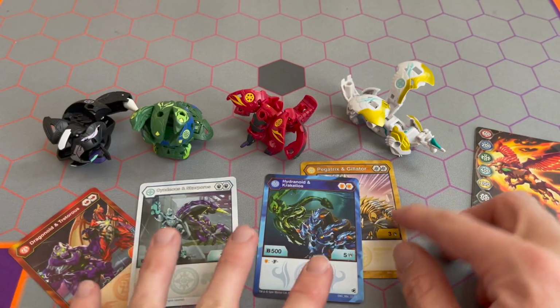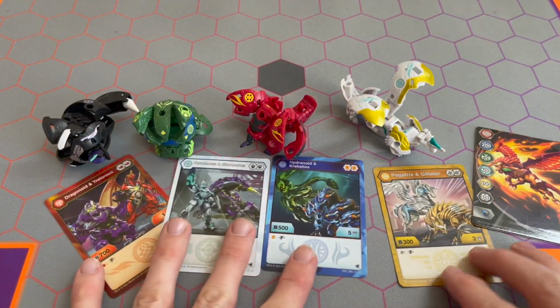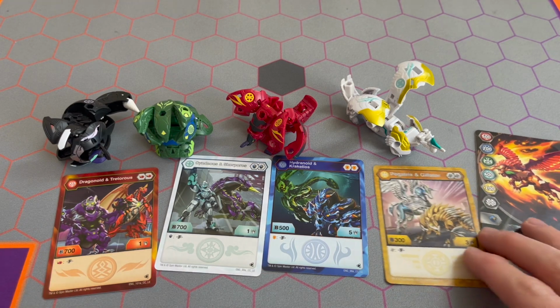Let me know what you think though. Who do you like? Who would you run with? What strategy would you try to follow with these guys? Love to hear what you think below.